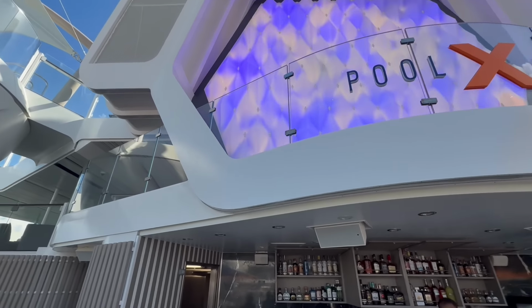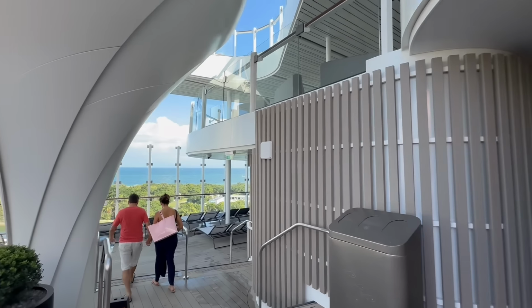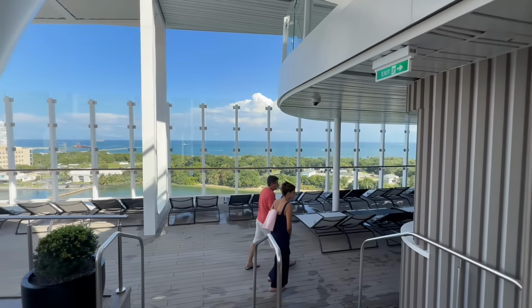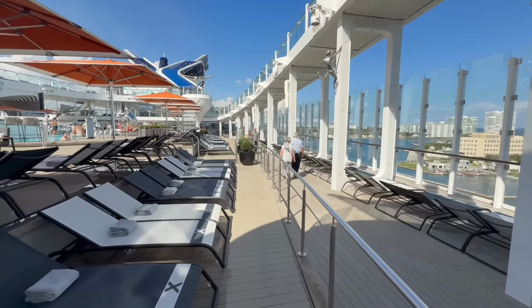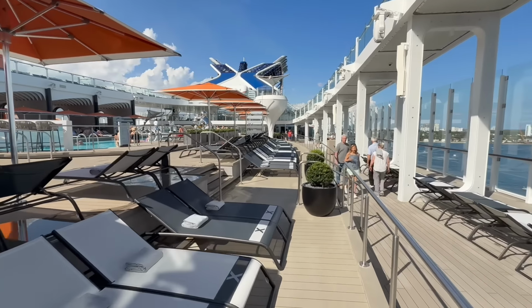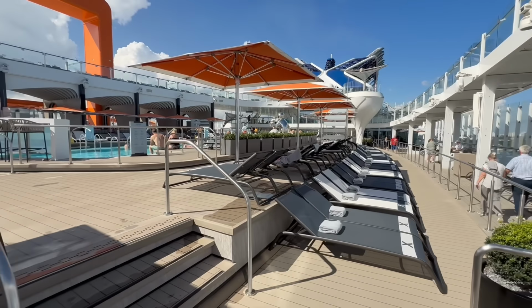Don't miss Shine the Night when it's out here on the pool club, because Shine the Night is incredible. It's so much fun, one to enjoy for all ages, but definitely one that we love. So bring your shiny outfits, your glitter, your glam, and bring it to Shine the Night, which is a nighttime event. We'll do a full review of Celebrity Xcel.